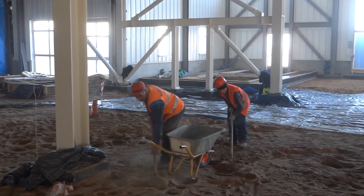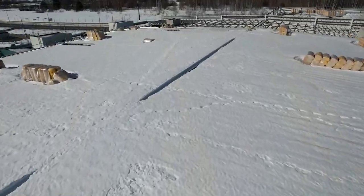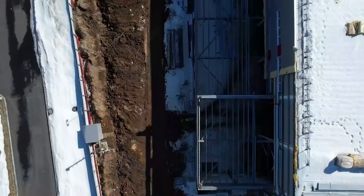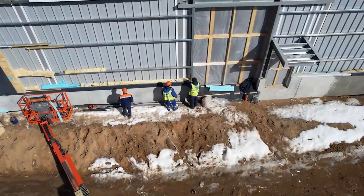They isolated the warehouse part of the floor from the production one, and they closed all window and door apertures. They also started heating the ground. After that, the builders will put thermal insulation, reinforcement grid, and will start pouring.